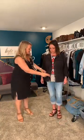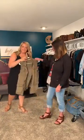So this would fall into the A-line jacket, or even the military jacket. Picture this in an olive green. Every mom in town has one. I have one in black. I do have one in olive, but it is a vest.